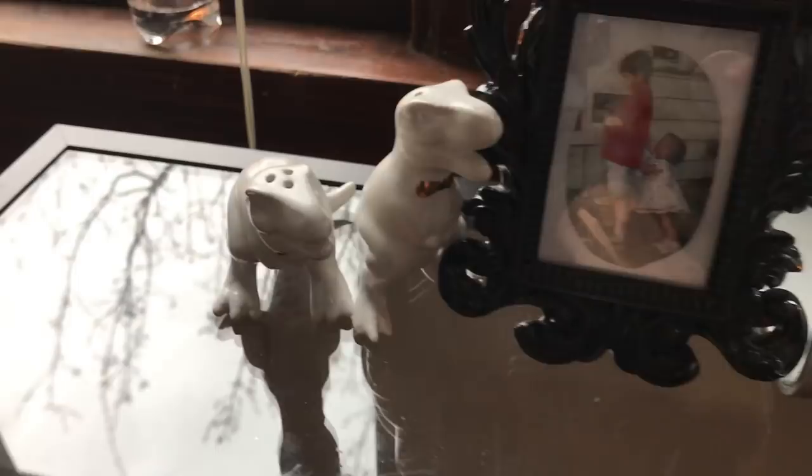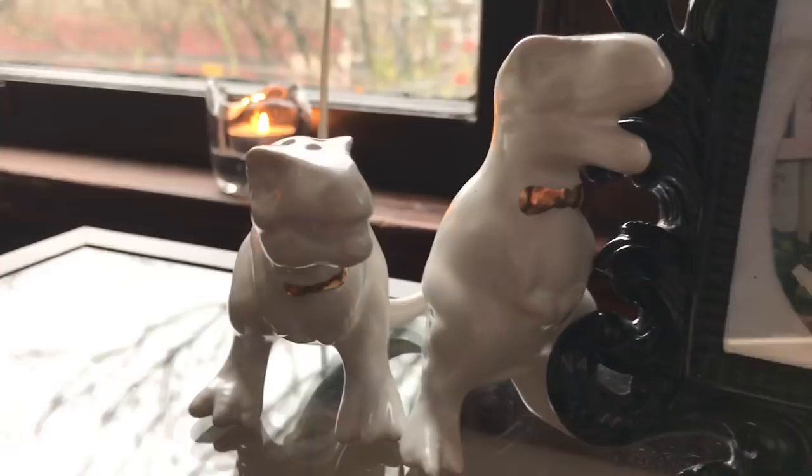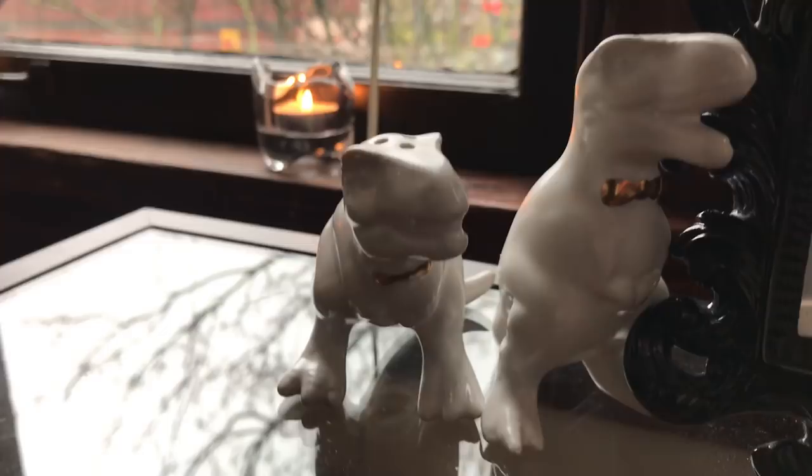And then my desk, because this is where I sit and eat my meals, I have my little salt and pepper shakers, and they have little copper bow ties, which is perfect because that, like I said, is my accent color. And they're little dragons. How fun is that?